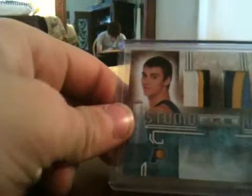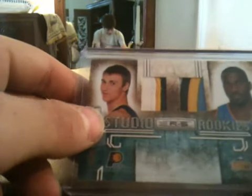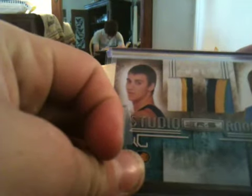For the Ty Lawson PC, got this very nice 4-color auto of Tyler Hansbrough, Ty Lawson. This will probably go in a magnetic pretty soon, just because it's so awesome. Tyler Hansbrough's is white, yellow, and blue, dark blue, maybe black. I'll say it's black. No, it's dark blue because I know the Pacers colors. Dark blue, and then this is white, dark blue, yellow, and light blue. Number 35 of 50. Wow, that's great condition too.